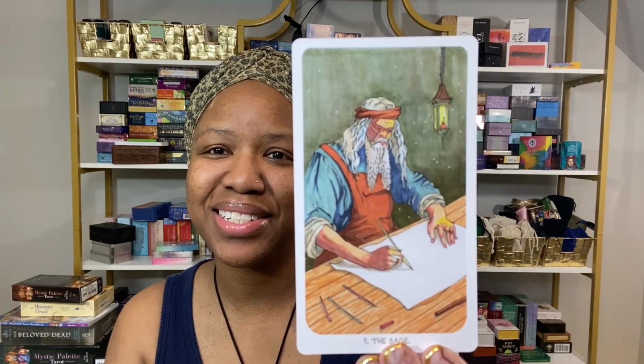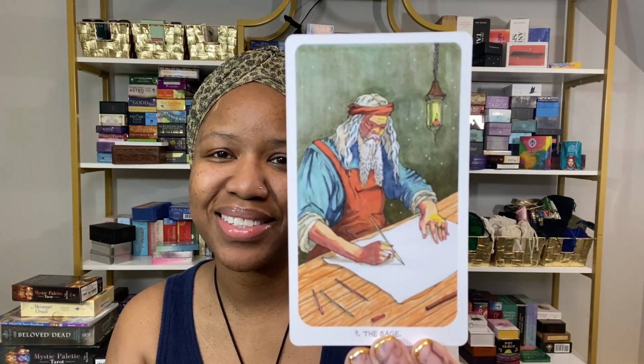So you have 8, Equilibrium. I'm guessing this would be Justice. She's got the feather and the heart that are being balanced out. And then we have the Sage. There is the Fortune.